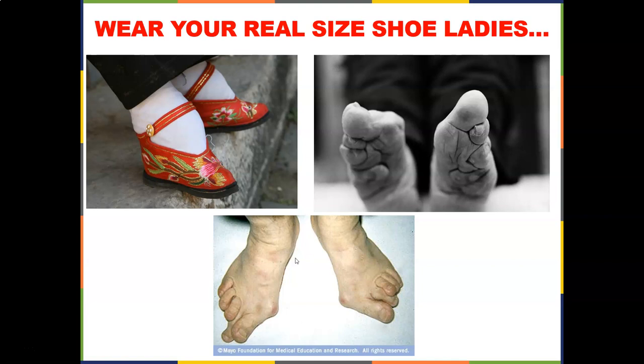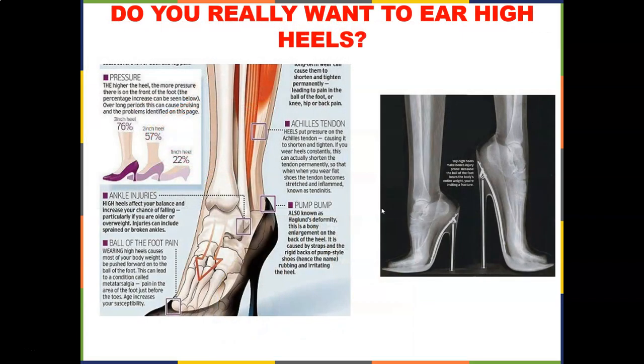So, you know, we're the only culture that wears shoes all the time, and that's why we have the most messed up feet. So, ladies, do you really want to wear high heels?